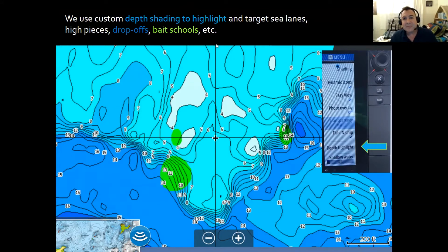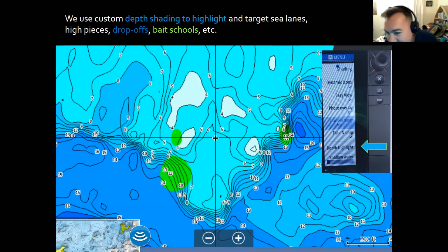Okay, so what we use is a custom depth shading to highlight and target sea lanes, high pieces, drop-offs, and bait schools. And once again, let me get my little pen here. If you take a look, first of all, on my menu, if you have Simrad, I would just highlight the actual plotter, and then once I highlighted that, I could click my menu and it gives me all kinds of options. It gives me my shading options, my dynamic icons, my easy view, my overlays, my transparency, and my depth highlight. I can change my depth highlight to anything basically by adjusting the water depths and so on. So the green markers here, these guys here, those are my shaded bait marks.